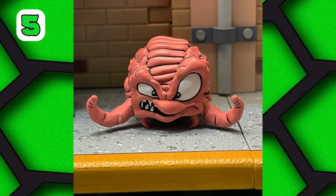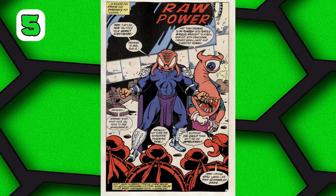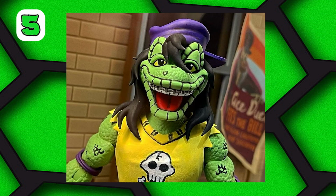Keeping up with the story from the comics, he will be coming with a small figure of TMNT Adventures Krang. I can't tell from the pictures, but I really hope that there is a ball and socket joint underneath this figure so that we can recreate the parasitic Krang from the comic, one of my all-time favorite versions of this character.